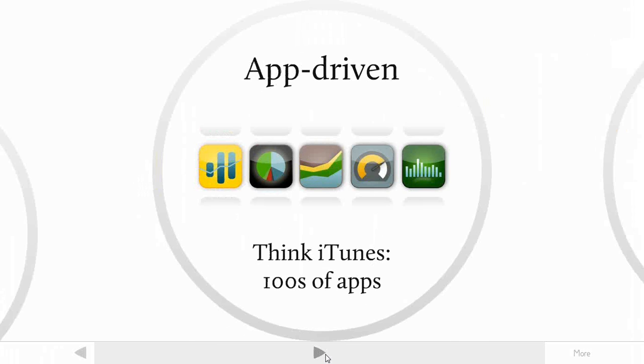ClickView is application driven. So if you think of iTunes and the thousands of different apps that are available on iTunes, you may have, as a finance person, an app for accounts receivable, an app for accounts payable, and then a view of that part of the business in a different app. You may be part of a project team, a project that's going to last for 3 months, so you build an app for that project, and then you burn that app down at the end of the project.